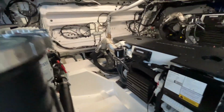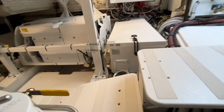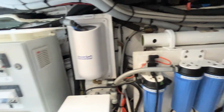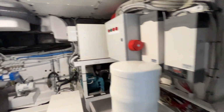There's non-skid to get you to the areas that you need. Access, well, you'd be hitting your head if you tried to stand up, but access to key components is actually quite good considering the small space back here. Access to valves, filters, it's all really nicely done. And the engine room is separate from the battery room.